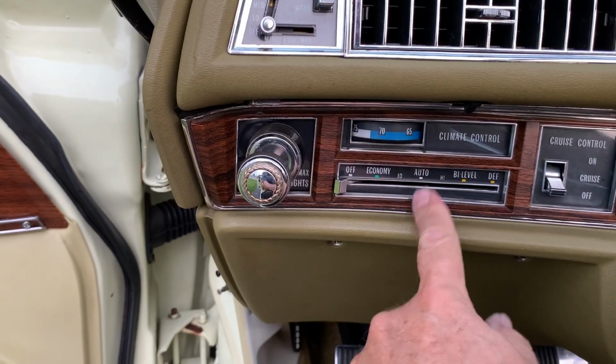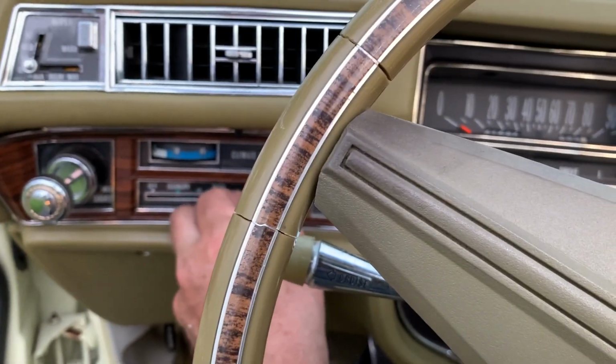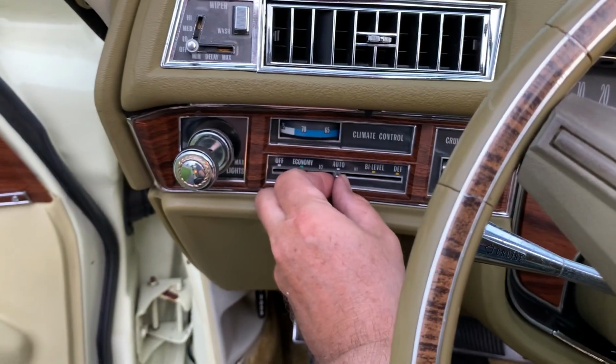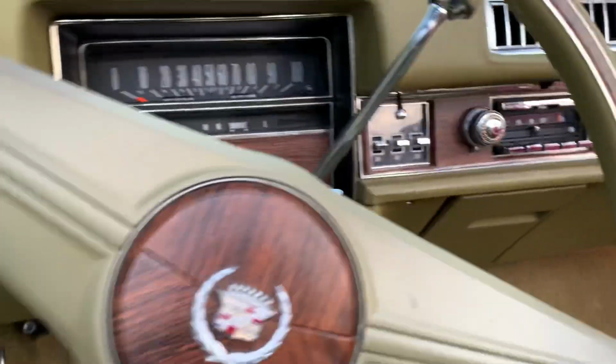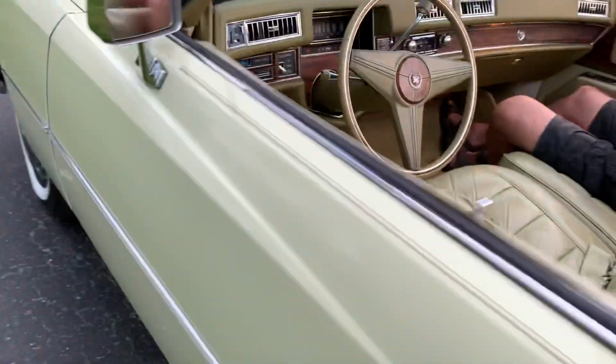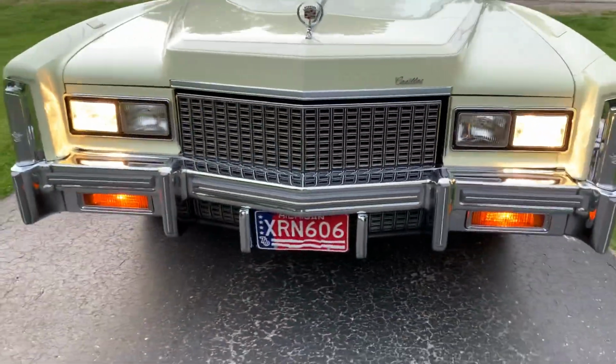Air conditioning fan blowers work, all the controls are controlling, but the AC itself, we're not sure if we're blowing cold there just yet. Cruise control is working. Convertible top you saw go up and down. Rear defog works. Got a little bit of fan noise.